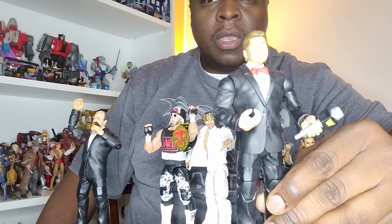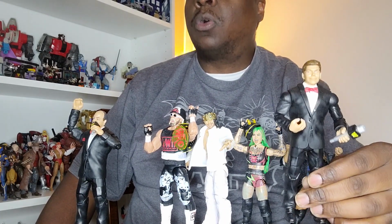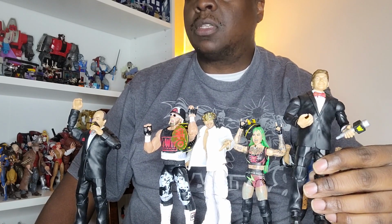And like I said, to kind of flesh out my NWO collection, we went from one controversial person to another, and none other than the boss himself, or former boss, maybe, we'll see, Vincent Kennedy McMahon. And this is the Vince Build-A-Figure that came with a Bret Hart, Stone Cold, Shawn Michaels, and AJ Styles.